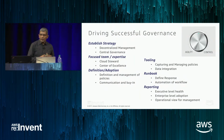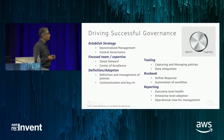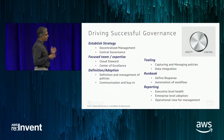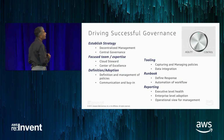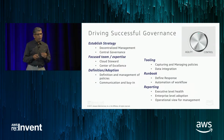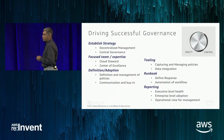So how do you drive your organization up this pyramid? This one slide captures, if there's nothing else you take away, this is the slide you need to look at, which is governance is a balance between the agility that drives innovation and the control that your business needs to manage risk, right?